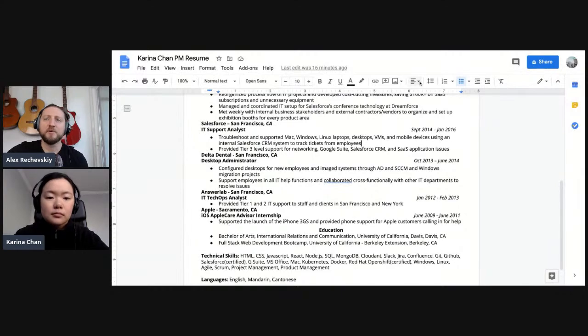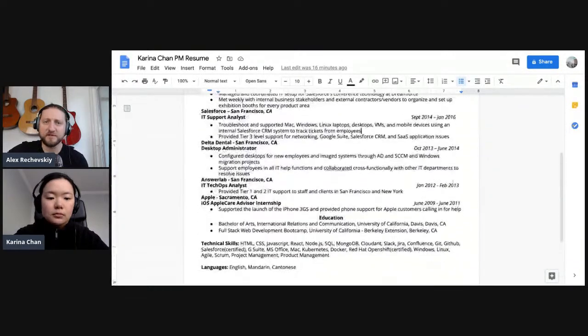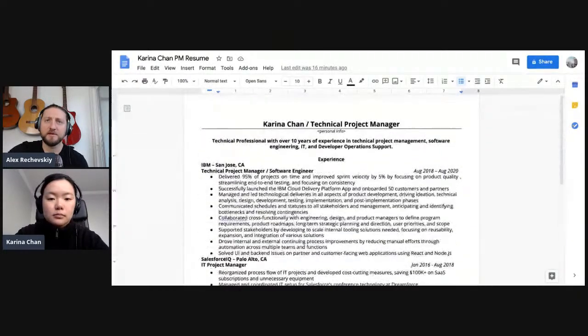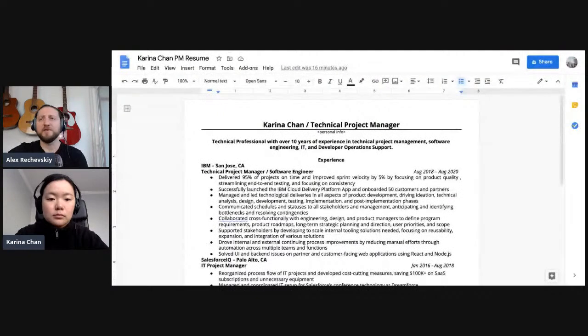Let's go back up top, or let's finish on the bottom. You got technical skills and then languages, right? Okay, awesome. Yep. Great. Let's go up top again, and let me take a look at that. IBM. Yeah, I think you're doing everything right. You're stressing your most recent experience. It's IBM. It's the most related.